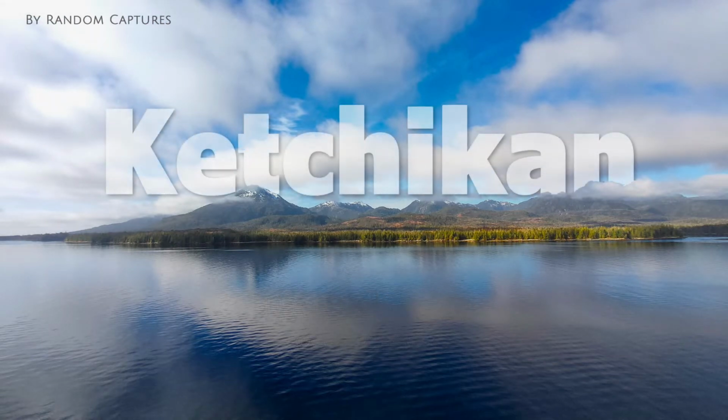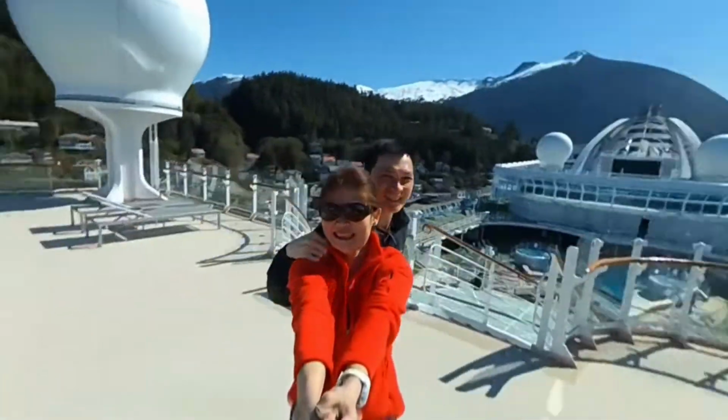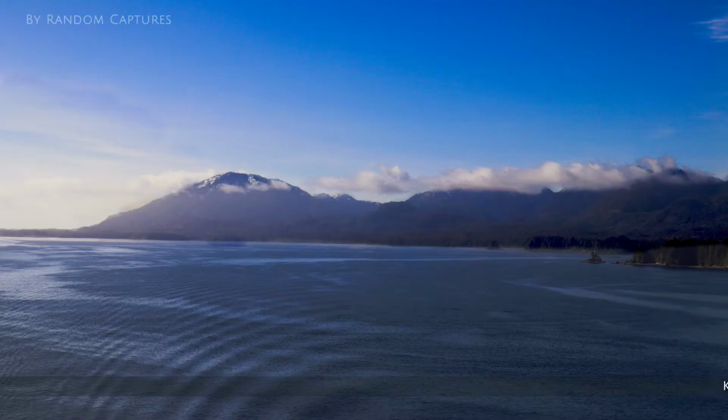Our first port was Ketchikan, but we were 2 hours behind schedule due to the ship's technical issues. These photos were taken as we were approaching Ketchikan.